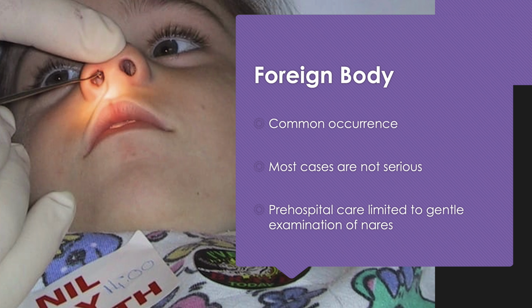There's also a foreign body in the nose, again very common with the kids. Typically not serious, and does not carry any airway issues with it. So as a paramedic, we're going to inspect and say, yep, there's something up the nose. Again, if it's very easily grabbed, we can pluck it out of there. Otherwise, we'll take them to the hospital and let ENT take care of it with their specialized tools.